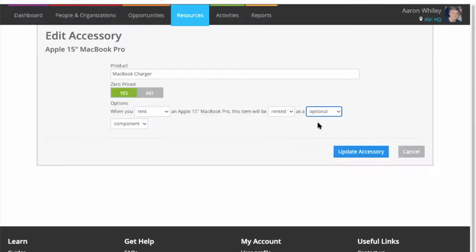We then also have optional here. As you may have guessed, that just means that it's not automatically added, but you have the choice to add it on a job by job basis. So there are three options there.